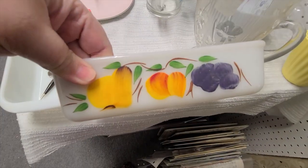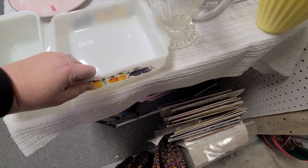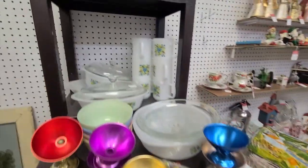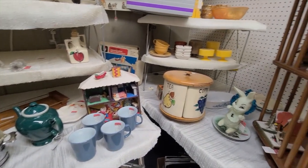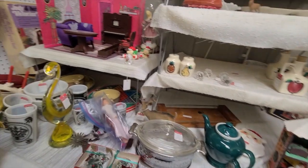So this is another Fire King dish. This is the hand-painted fruit. I mentioned these probably in my Fire King video. I don't know if I showed them, but there's a really good example where the paint looks great. Sometimes you find them and the paint is very chipped off. There's some more milk glass. And this booth has a lot of mid-century stuff, so I was really drawn to it. And a little spoiler, I do buy something from this booth.